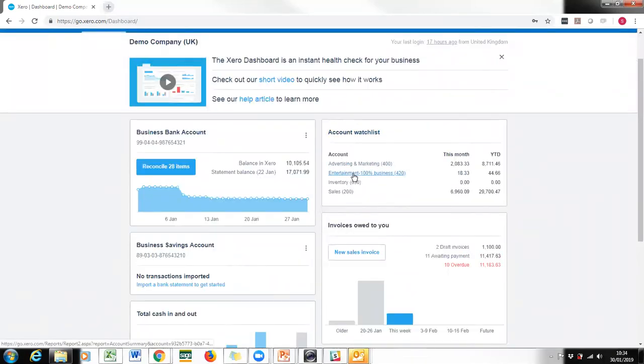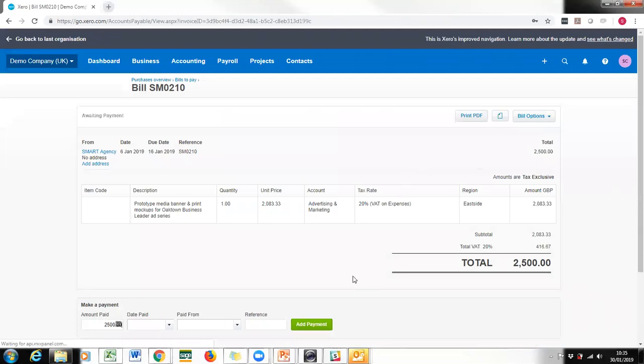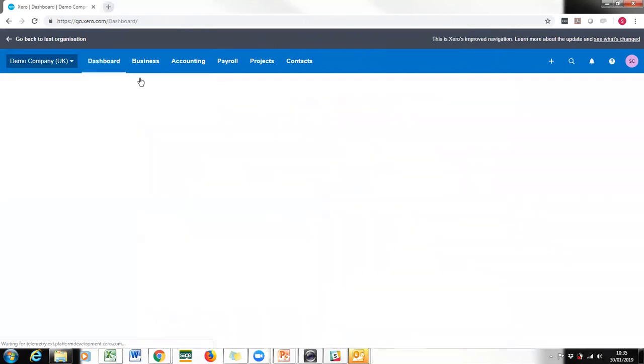Accounts watch list: any of the chart of accounts, any of the account codes that you want to track and monitor, you can have placed on your dashboard. So you can see it as soon as you log in in the morning. So, for example, advertising and marketing, £2,083 this month. I'm not sure what that is. So, if I click onto that, anything that's in that kind of blue hyperlink, you can drill down into it. Okay, let me have a look at this in more detail, drill down into it, and you can see the invoice that relates to. So if I go back to the dashboard, I'll come on to the purchases instead. Later on, we'll do a bit more on that.